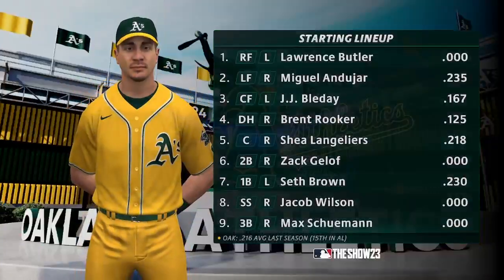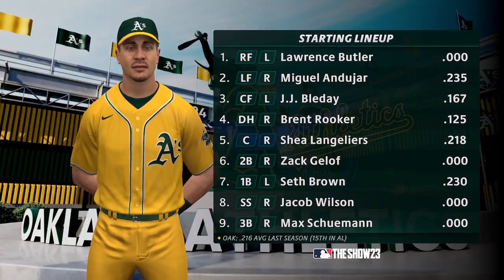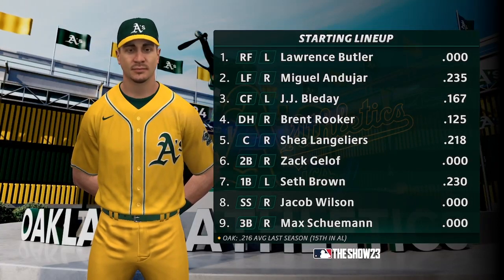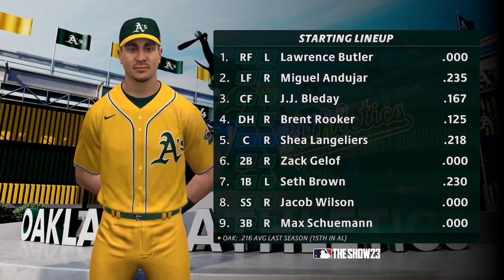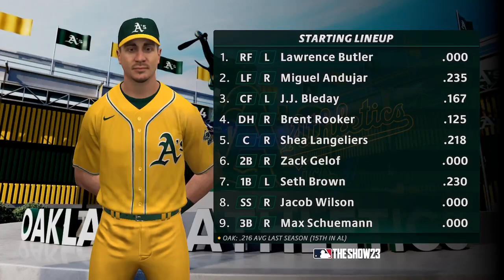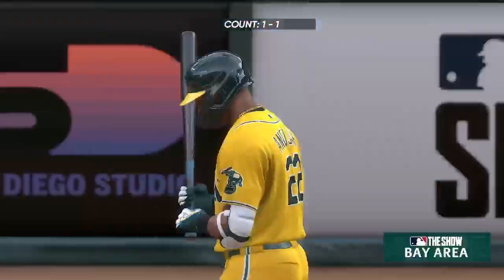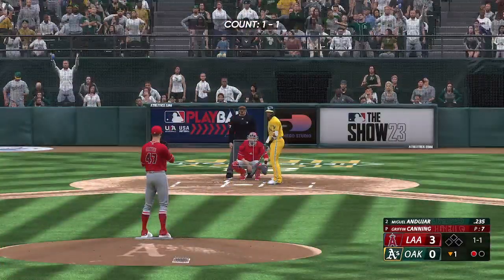And time now to check out the A's lineup. Already they find themselves down 3 runs in this game, so there's work to be done. Yeah, you want to see them come out with a little urgency here. You don't have to score all 3 runs, but put something up on the board. That'll make you feel a little bit better about your opportunities.